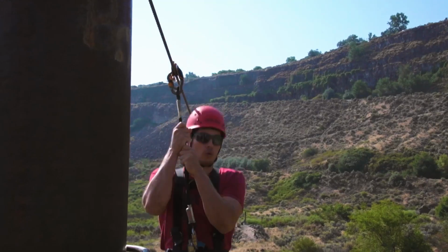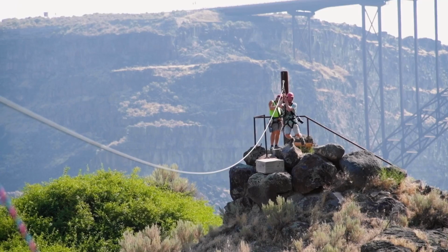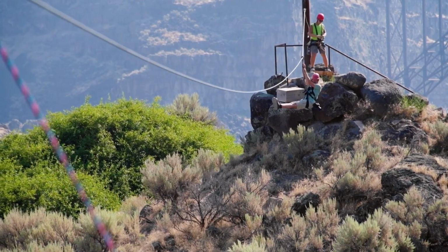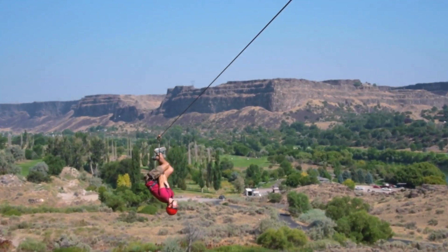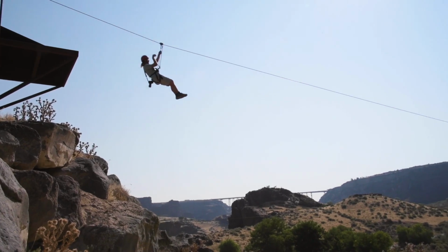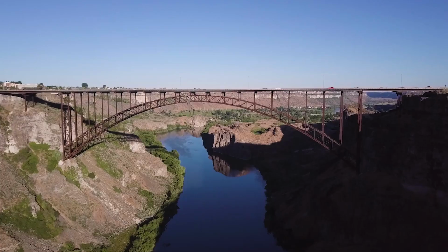Depths of the Snake River Canyon, getting ready to hop on the zip line here with AWOL Zipline Tours, and we are stoked to get on the line. AWOL Zipline Tours has 4 unique lines inside the Snake River Canyon. The final one is 1,750 feet. That's 200 feet longer than the Perrine Bridge.